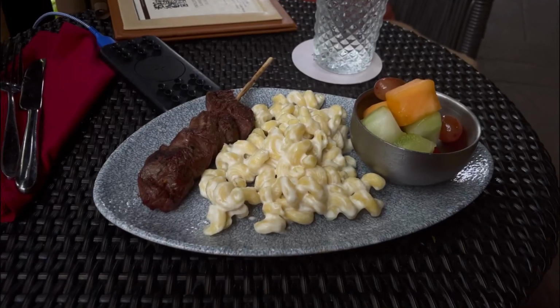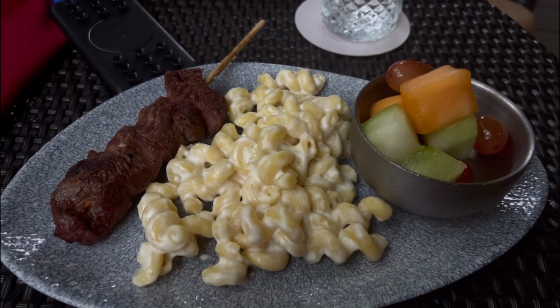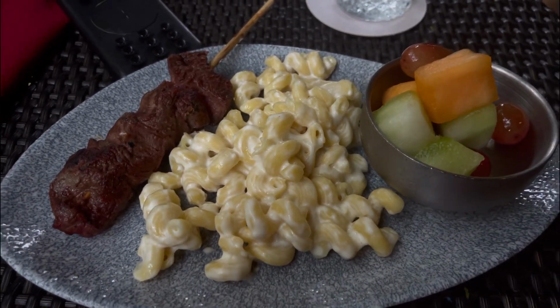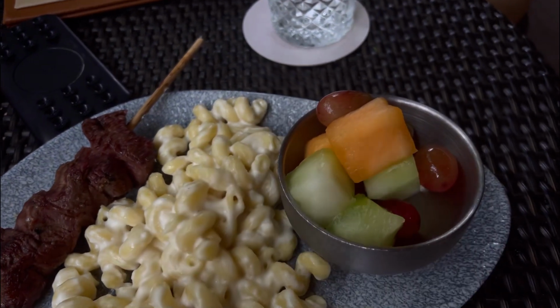All right, guys, here are the beef skewers. This is a kid's meal though. I think it's like $15 for this. They've got the white cheddar mac and cheese, the beef skewer, and also fresh fruit. Not bad. All right, guys, now it's time to exit Disney's Animal Kingdom.